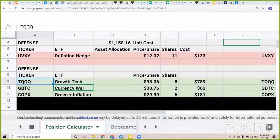Imagine if you had followed my trade alert and converted 100% yesterday. You would be long $1.1 million long UVXY. It's up 20% today. So you'd be up $220,000 right now on the defense, which would be more than you're down on the long side.